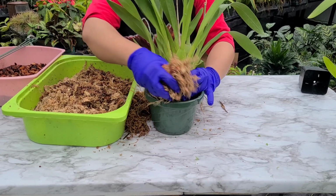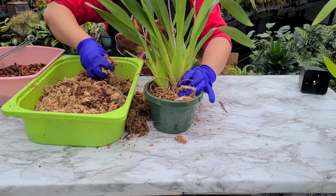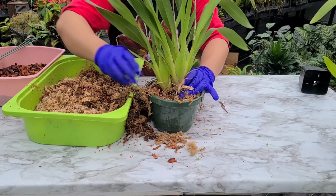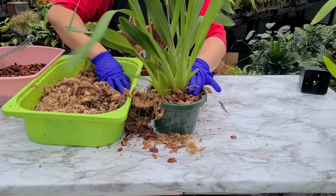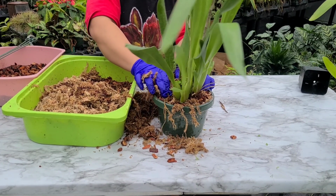The back bulbs or the old pseudobulbs will most likely not produce any more new growths, so they don't need as much room. You can use as much medium as needed, but you have to make sure that the bulbs are not buried and that it's just sitting right on top of the medium.